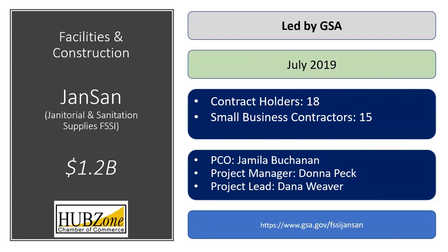GSA has 18 blanket purchase agreements for the janitorial and sanitation vehicle. JanSan is grouped into 4 categories: clean compounds and related dispensers, non-motorized cleaning equipment and trash receptacles, paper products and related dispensers, and finally, motorized floor cleaning equipment and accessories.